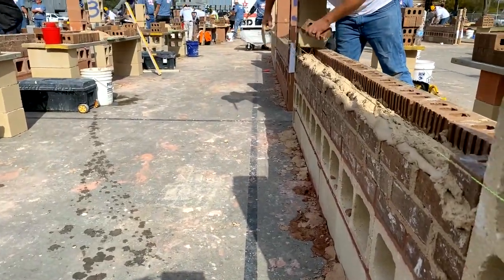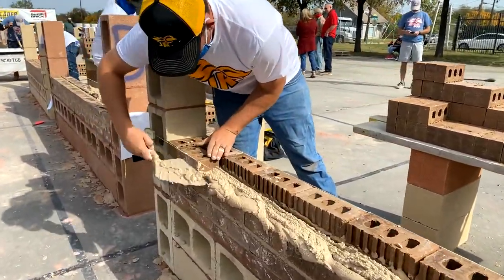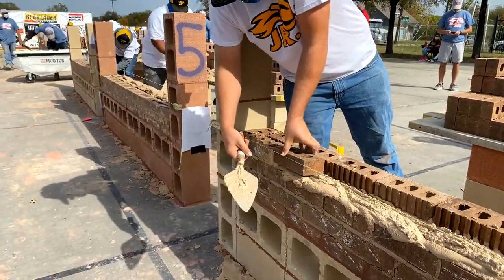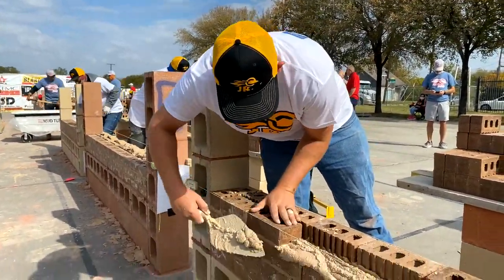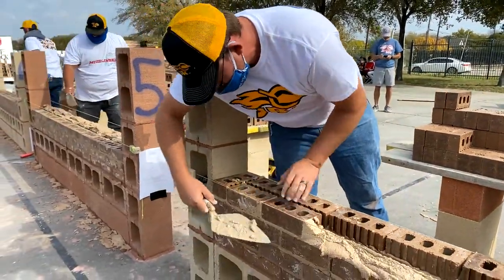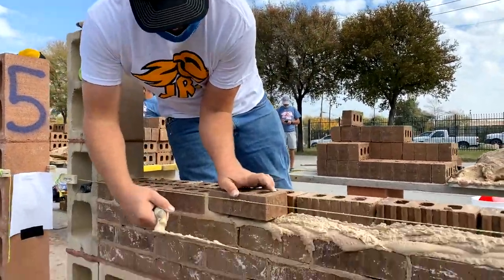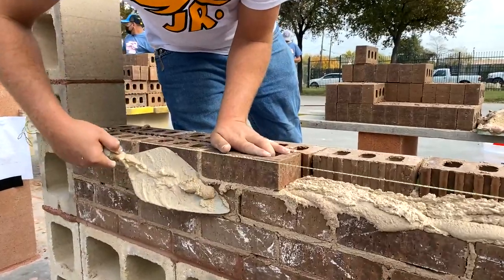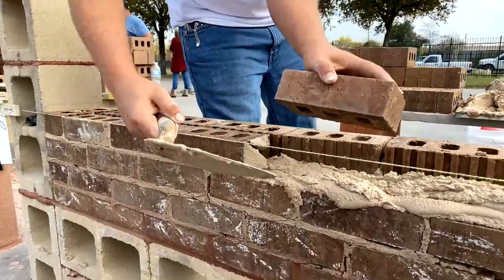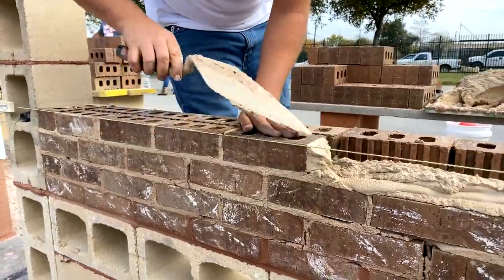Jason Hughes here. Been doing this for about 3 years in the sense of working as a mason. Of course, just recently promoted a few months ago to an apprentice, and he is looking forward to having the boss man throw him a little more promotion when he gets out here and wins this thing, am I right? Sir. Good clean joints. You can see taking advantage of using all the mud that he can without throwing it on the ground. Nice job.